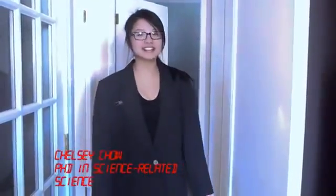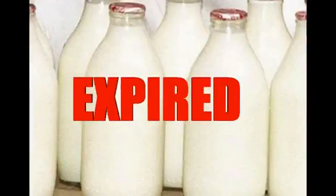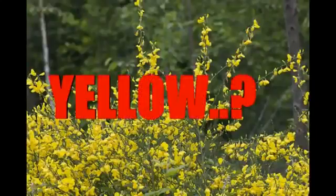PhD in science-related science. In my branch of work, we study invasive stuff, like expiring milk containers, which invade our immune system. Expired! And scotch brooms, which disable seeds from growing. Yellow! This is also called germination. The scotch broom was introduced by Captain Walter Grant, who is now infamous for planting the scotch broom on Vancouver Island. Round of applause for Captain Walter Grant, everyone.